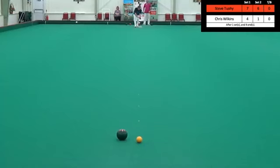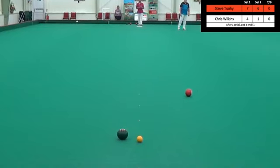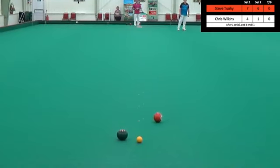Again, Chris choosing to play this 4-run side. It looks a better line. Has he got the pace? Line's decent. Great effort. Just needs to reach now. Great effort from Chris. That's okay. That's a good starter.